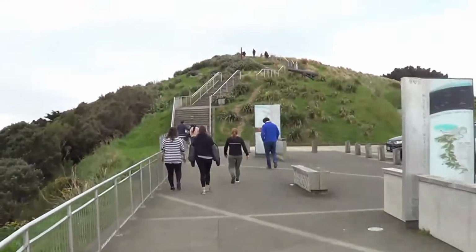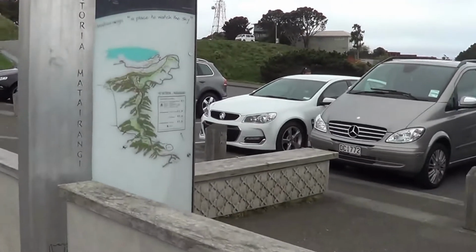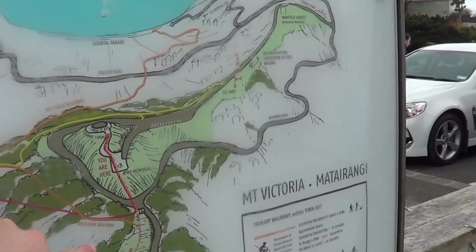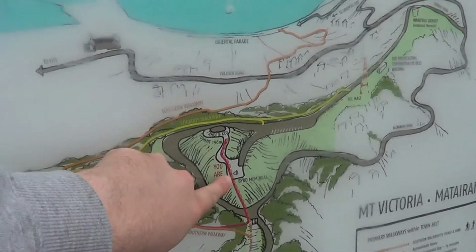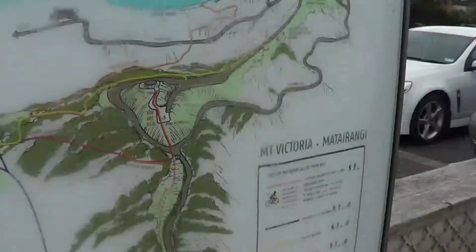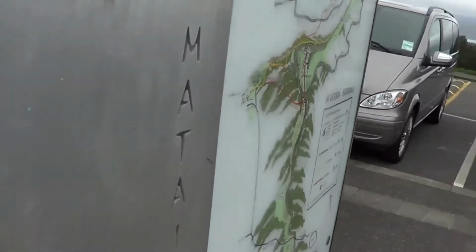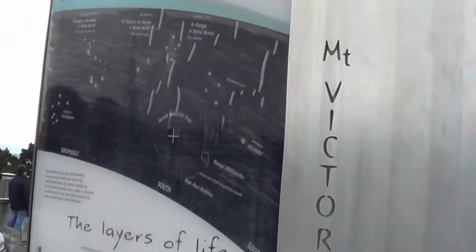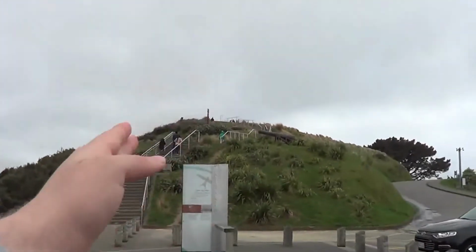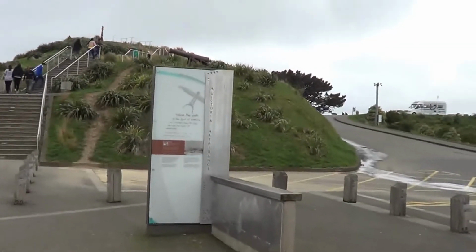And now we're going to head up the steps and go and have a look. But before we do that, you can see here a map of the Mount Victoria area. This is where we are, at the memorial, and there's the lookout, which is just up there. And here's the whole area, and these are all the walking tracks that you can do around here. There's some other information about the area on this side, and there's another information board over there, and another information board there. So there's plenty of things to read as well as to look at.